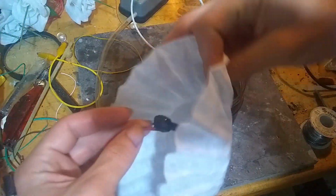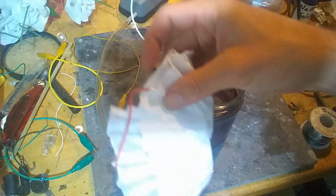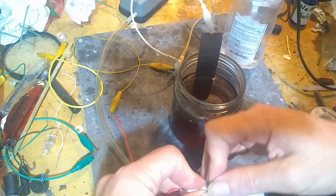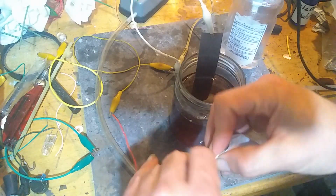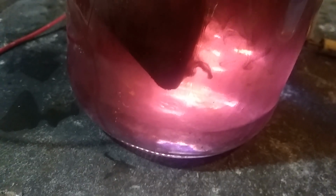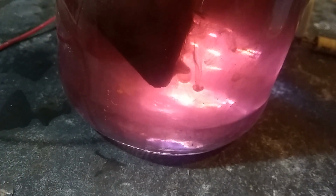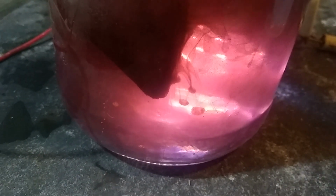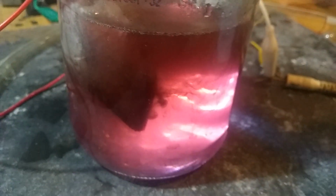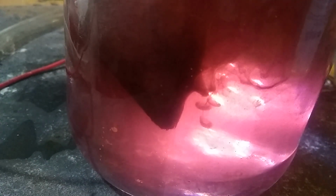I'm going to try wrapping the carbon anode in a coffee filter to see if that'll keep the graphite out of my solution and keep my solution looking a little cleaner. Worth a try, right? Well, bagging the anode was a fail. The carbon particles coming off of the anode are so small, they're escaping through the coffee filter. Admittedly, it looks kind of cool.